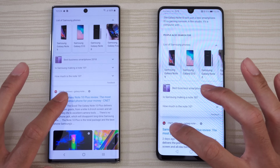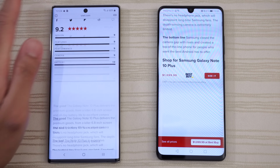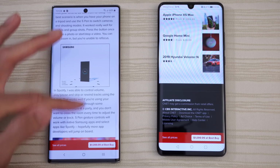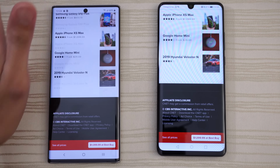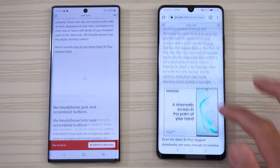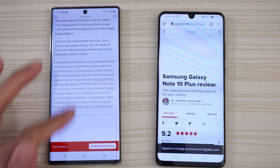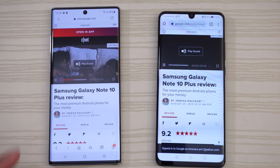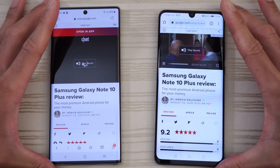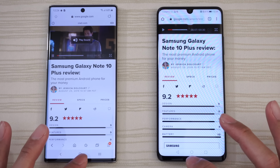Go ahead and click on this one. Review by CNET. Nice and fast. Scroll through this. Ooh, look at the Huawei. Scrolling through it hella fast. Go back. Nice and fast on both phones. Browsing should not be an issue. I'm gonna go ahead and reload the page. Give you an idea. Both phones, very nice performance on the browser.